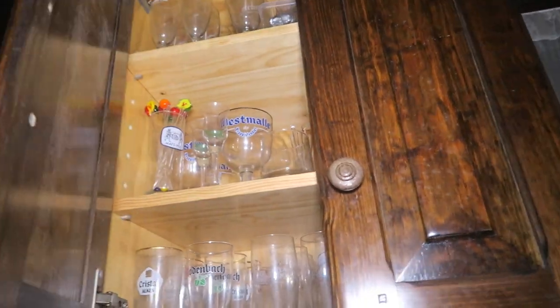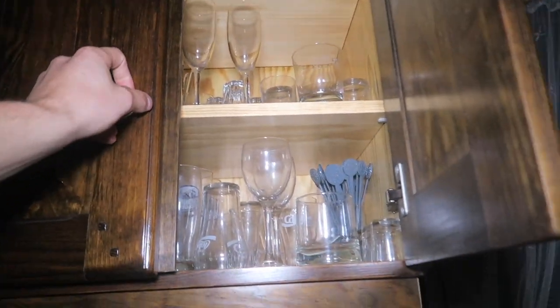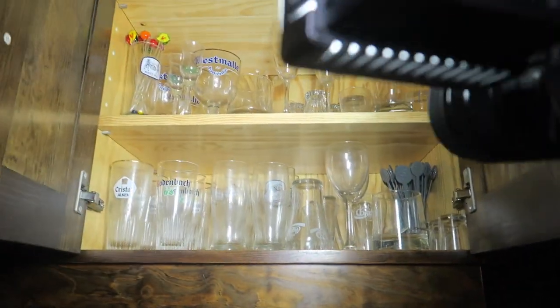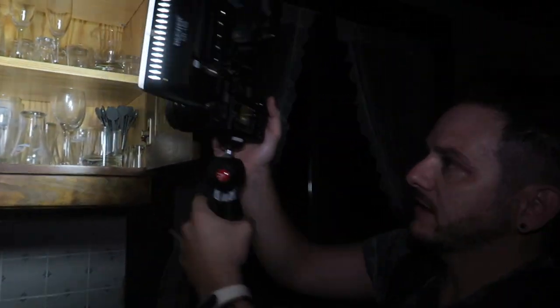I mean, I love going to houses, but usually they're ruined, you know. But this place has got everything left behind. It's unbelievable. Don't tell me there's still things inside. Look, you wanna see? All glasses. Not damaged at all. They're all clean as well. Yeah, bro. It's crazy, right?